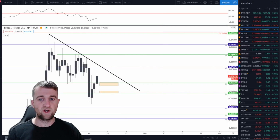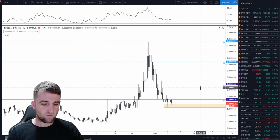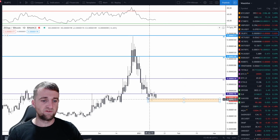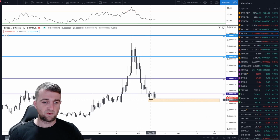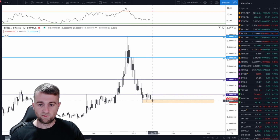A lot of people do trade in BTC as well, so I will have a look at this pair. I've already marked up this buy zone on the previous video, which was around here, and look at that, we've wicked into it 3 or 4 times. So to me, that is a buy zone.